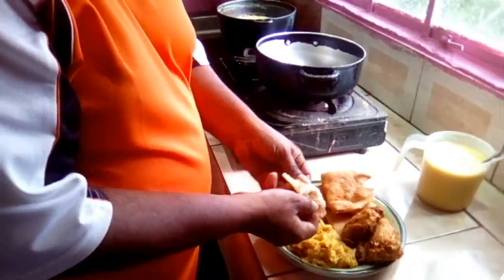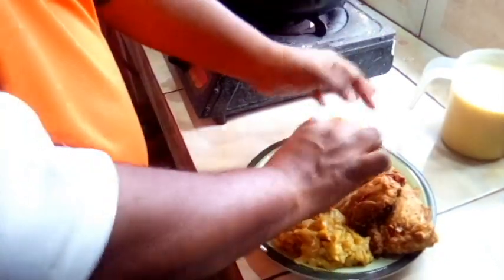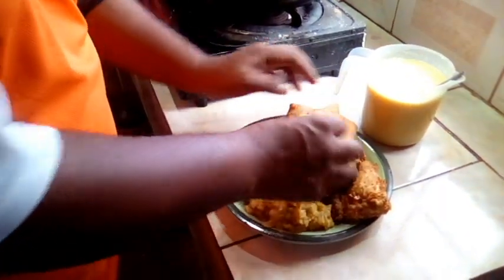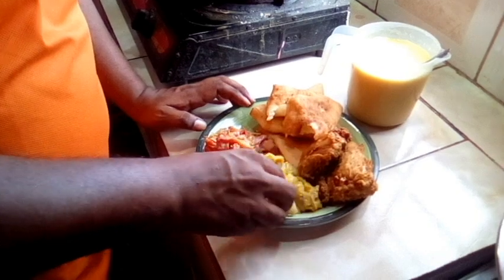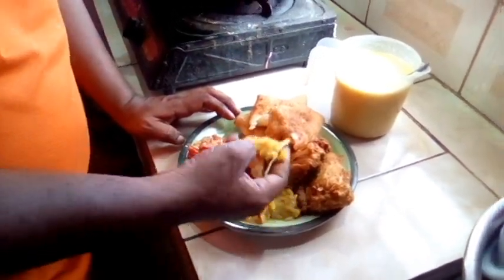We have a nice soft bake. You can see how nice and soft the bake is, opening up nicely. And we have our saffron and ginger tea. So let me get on with it and see what's in. Let me try the cabbage and aloo. When I'm eating cabbage and aloo, I like it enough. So here we go.